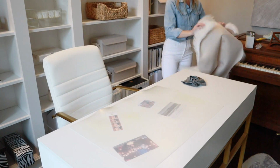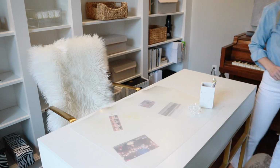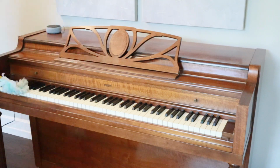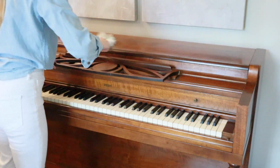So now I'm going to continue with the dusting by dusting the desk, the piano, and then I'll also be vacuuming. I'm not mopping today, but the floors definitely needed to be vacuumed. There were a lot of those little dust bunnies lingering around.